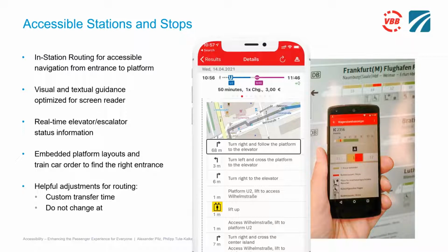But we haven't stopped after integrating in-station pathways, platforms, and levels. We learned that more important is having the elevators and escalators, and especially the real-time status information, whether they're in operation or broken. So this information can be considered in the indoor routing, as these facilities are essential for mobility impaired travelers. But let's pause on this for a moment, as Alexander Pilz will give you more insights on what we've done together with VBB in the last part of the session. So please make sure that you stay tuned with us.